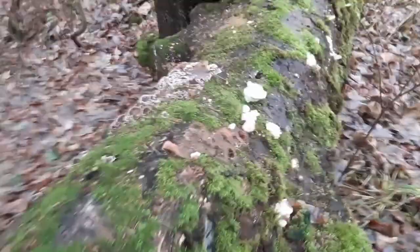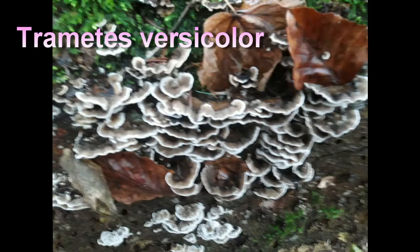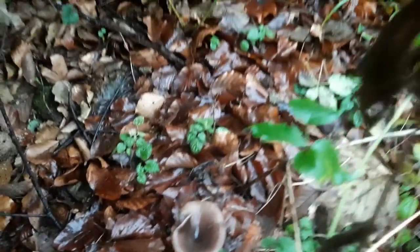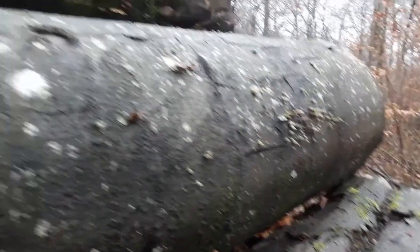Okay, there's another old log, and there's some shrooms. Yeah, this one I think is... And there's more of them. How cool. Nice. Okay, got another group. Older one. There's a little bit younger. How nice is that? There's some others. Again. And some more. And as well in here, this guy. Same as there.